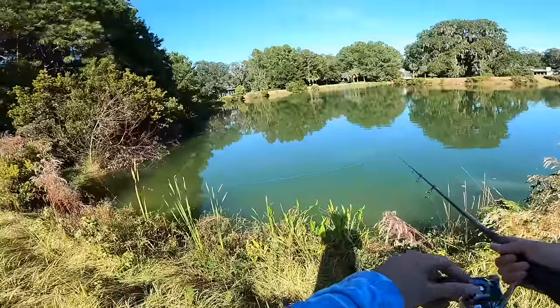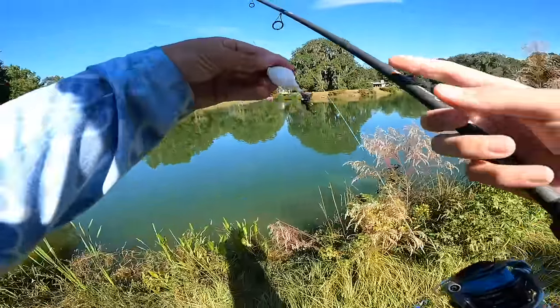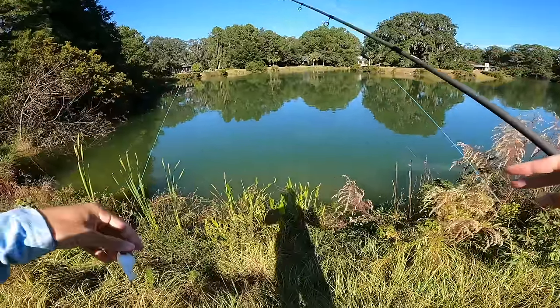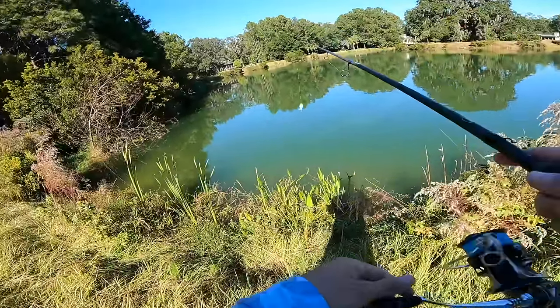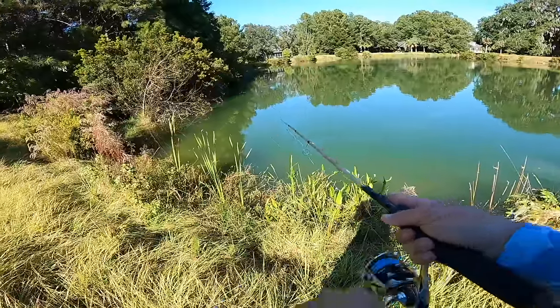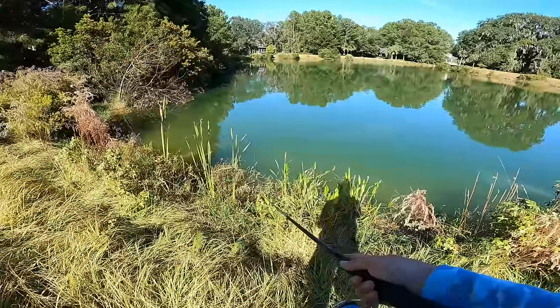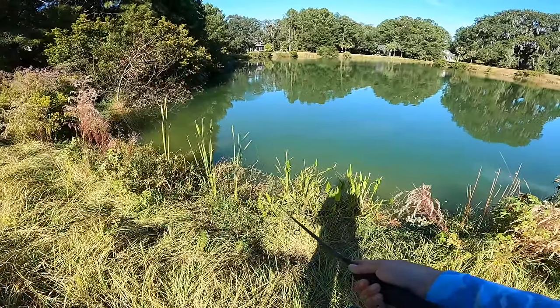Oh, he's running away. He might have seen my shadow or something too. That was just bad timing, man. It seemed like good timing. He might have gone in that pipe. He's just roaming around now. That is a good fish though. I would not mind catching him. That is the size that I want. That would definitely be the biggest fish of the day.